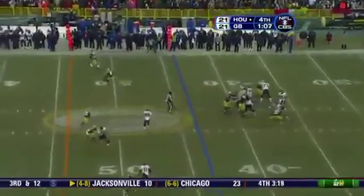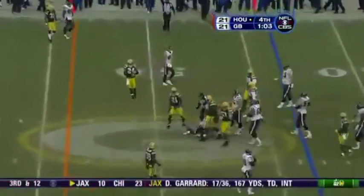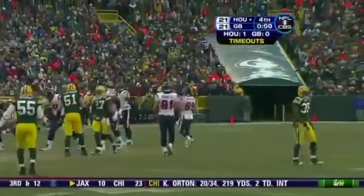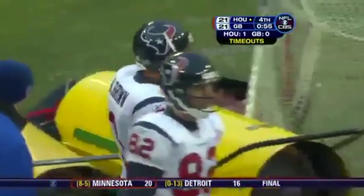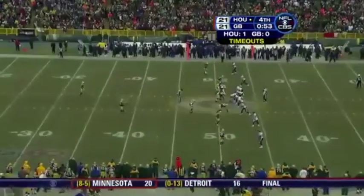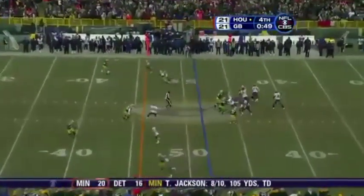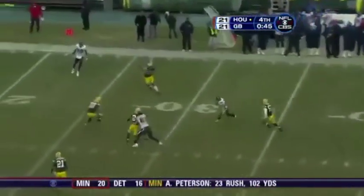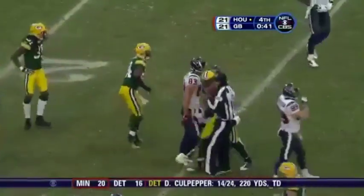1:09 to go. Schaub throwing, and once again it's Anderson. David Anderson stopped by Charles Woodson, but gains 5 yards. As Chris Brown gets off the bench and puts his helmet on, he'll start warming up. Schaub looking over the middle. Oh, Daniels, and they're in field goal range now. Daniels down to the 25.